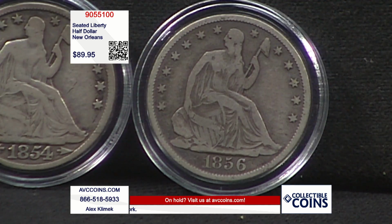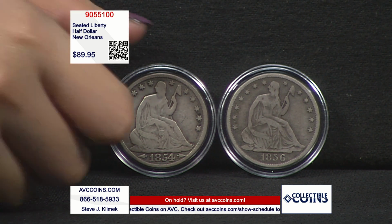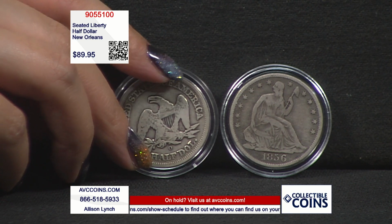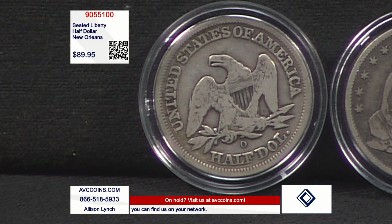But if you add up all 53 years of production, every year, every mint, the mintage figure is actually less than the 1964 Kennedy half dollar alone. The total mintage figure of all designs, all mints, 155 million. The 64 Kennedy, 273 million just out of Philadelphia, the 64 Denver, 156 million. So this is 2.76, almost three times rarer than the 1964 Kennedy.